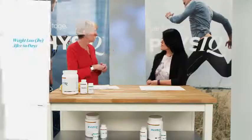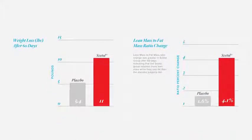We can also look at the result, and you will see on the screen the result. On the left side, you see the weight loss after 60 days. So the Svetol group lost over 10 pounds, whereas the placebo less than 5 pounds. But more importantly, they lost more of the fat mass and maintained more of the lean mass in the red bar group, which is the Svetol group, versus the placebo group.